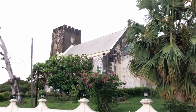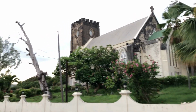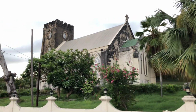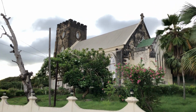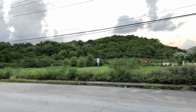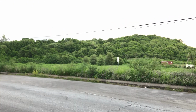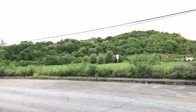Can hear the birds chirping. So this is a beautiful country church in rural Barbados. All the beauty of the countryside here, up in the hills of the island.